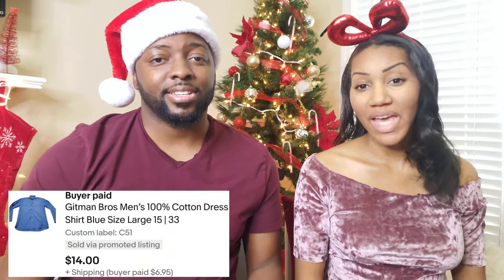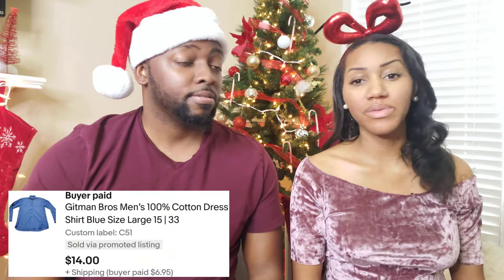Then we sold this Gitman Bros dress shirt, and it's skewed up, of course. This brand is not a very popular brand, I believe, but it sold for $14 and the buyer paid shipping. And it sold pretty quick too, right? Yeah, we had just listed it not that long ago. And then, guys, we ended up selling this men's Timberland 100% cotton sweater, still skewed up, as you can see.